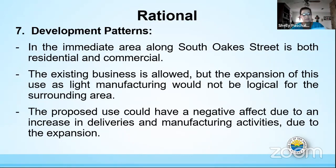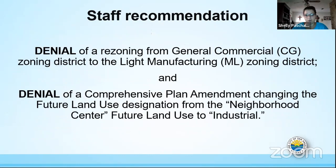The development patterns: the existing development pattern in the immediate area along South Oaks is both residential and commercial, as we've acknowledged. The existing business is allowed, but the expansion of this use as light manufacturing would not be logical for the surrounding area. The proposed use could have a negative impact due to the increase in delivery and manufacturing activities due to the expansion. Therefore, city staff is recommending denial of both the rezoning from general commercial to light manufacturing and denial of the comprehensive plan amendment, changing the future land use designation from the neighborhood center to industrial.